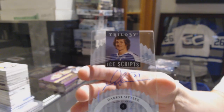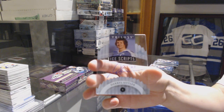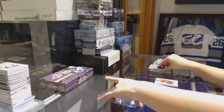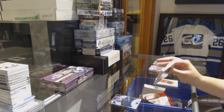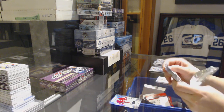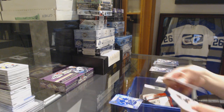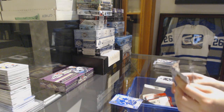Toronto Maple Leafs, Daryl Sittler. Rookie number to $7.99 for the Coyotes, Mark Visentin. Five spots left, that's not too shabby. Rookie number to $7.99 for the Leafs, Stuart Percy.